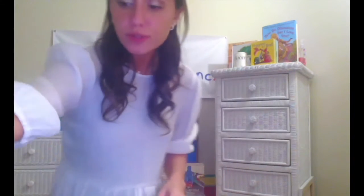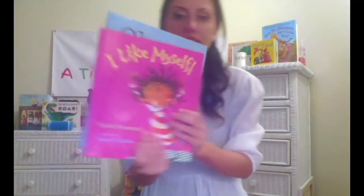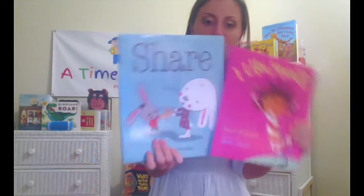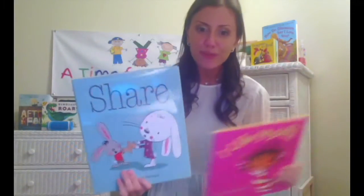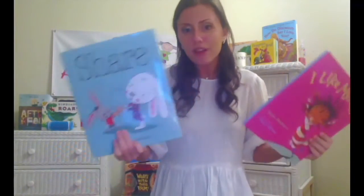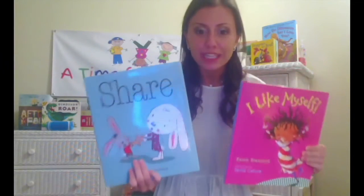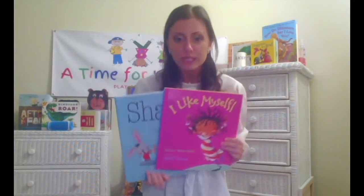And we are also going to be reading two stories today. The stories we'll be reading are called I Like Myself and Share. And in the spirit of blowing up a heart balloon today, I figured one of the important things to talk about is love, whether it's self-love, love for our friends, or love for our families. So we're going to be reading these two stories today.